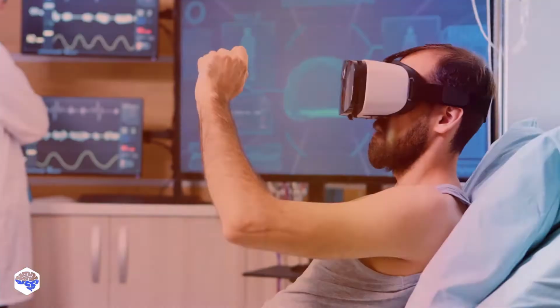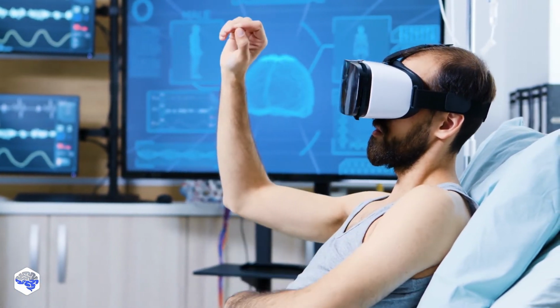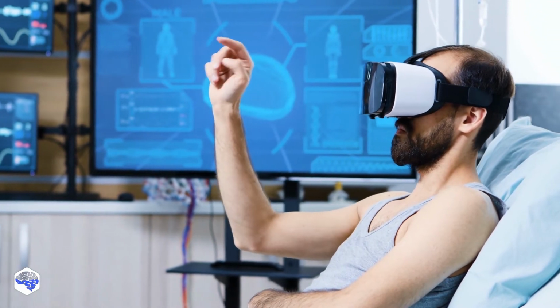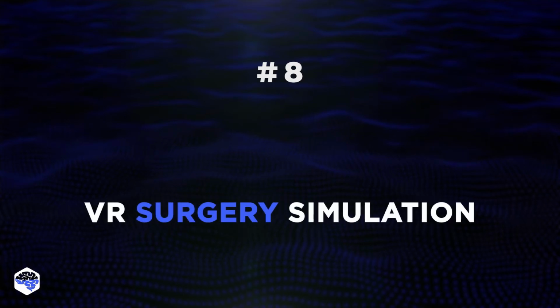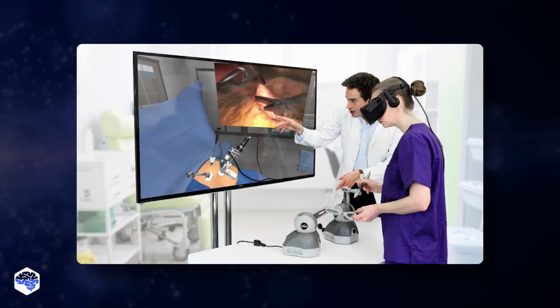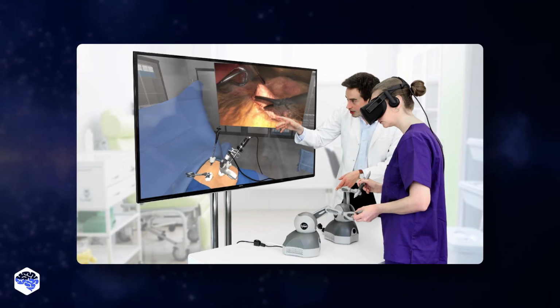Virtual reality is also instrumental in rehabilitating a patient with severe pain, such as skin graft, cleaning daily burn wounds, and making injection more bearable for children. The eighth application is VR surgery simulation. VR surgical simulation helps medical professionals refine their skills and ultimately reduces errors that could be fatal during patients' treatment.